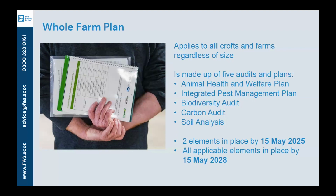All these webinars have been talking about the whole farm plan. It applies to all crofts and farms, regardless of size. You can see in here, with the laser pointer, the animal welfare plan is part of the five audits and plans. As you'll probably have heard already, you have to have two elements in place by May next year, which will come scarily quickly because we're marching on to the end of the year pretty quickly already.